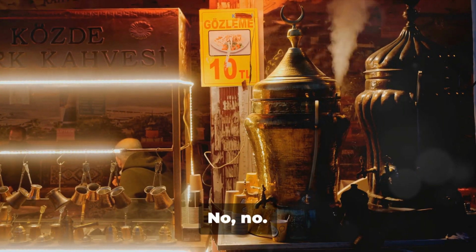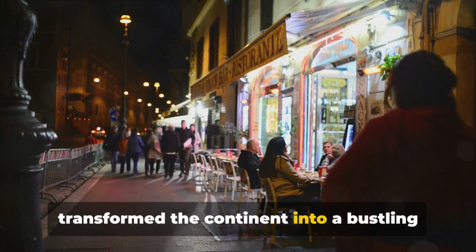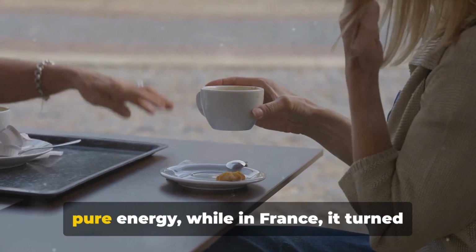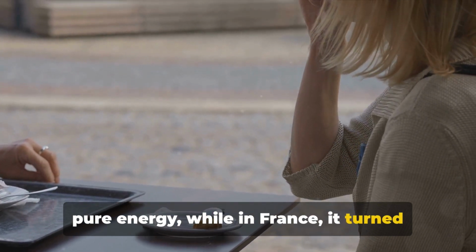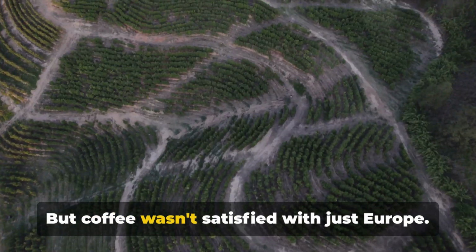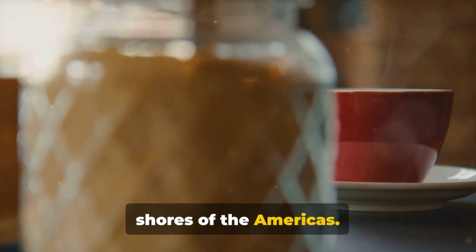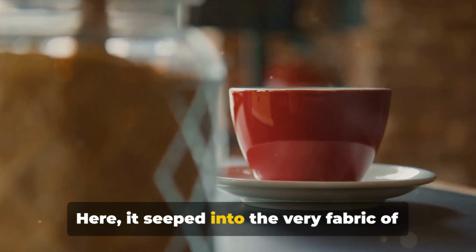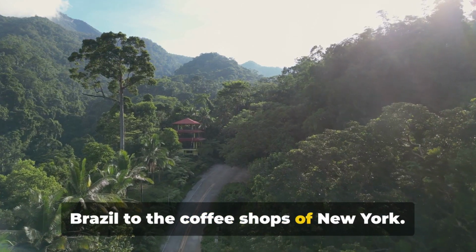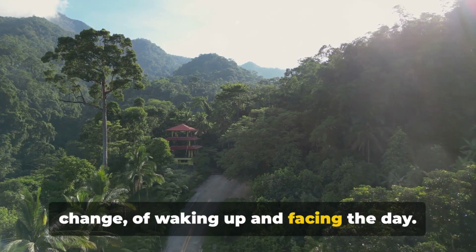But it didn't stop there. No. Coffee set sail for Europe, where it transformed the continent into a bustling cafe culture. In Italy, it became espresso, a shot of pure energy, while in France, it turned into café au lait, a soothing blend of coffee and warm milk. But coffee wasn't satisfied with just Europe. It crossed the Atlantic, reaching the shores of the Americas. Here, it seeped into the very fabric of society, from the coffee plantations of Brazil to the coffee shops of New York. It became a symbol of revolution, of change, of waking up and facing the day.